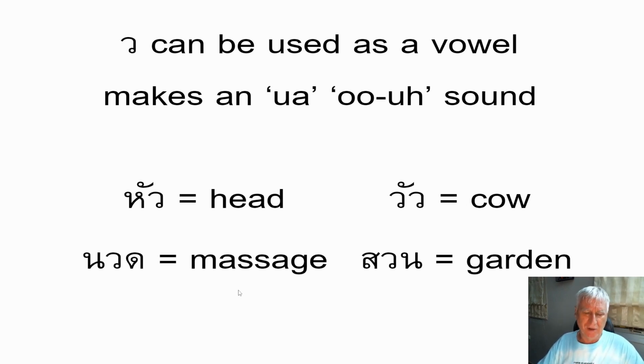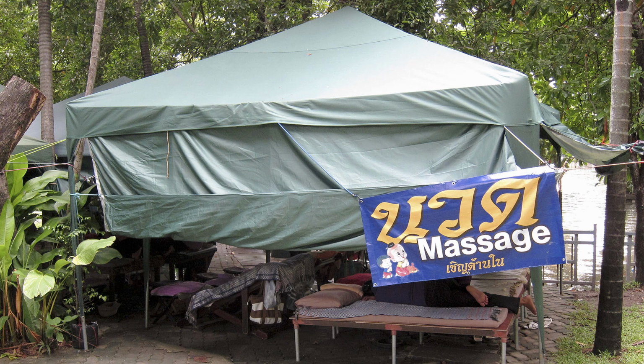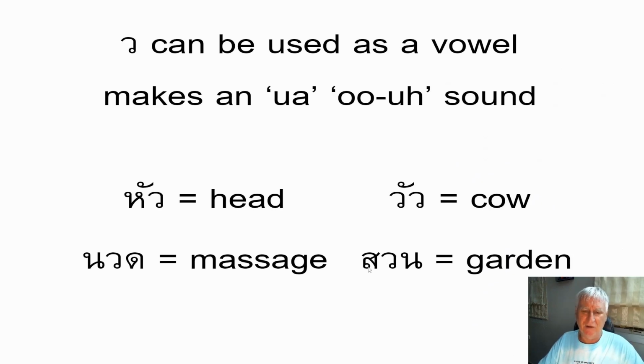Now, if a word has a final consonant, we don't need to use that mahanagat, we can just use the wan, and it has exactly the same sound. So this word here, nonu, the N sound is the initial consonant, then the wan, which acts as a vowel, and then the dodek, which as a final consonant makes an unreleased T sound. So nuat, nuat. If you're looking for a massage in Thailand, this is the sign you want to look for. And this word here, we've got the so, the S initial consonant, and the wan acting as a vowel, and the nonu final consonant, the N sound. So suan, which means garden.